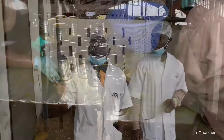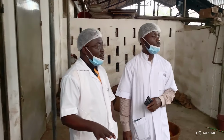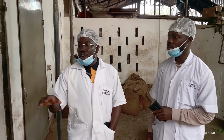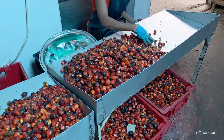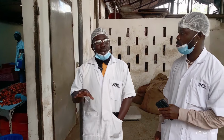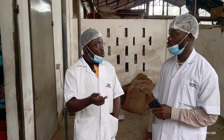Alright, so this is the picking area. When the raw fruits come, this is where we load them, and then from here, it goes inside. So they do manual sorting. When the fruit comes in, they weigh them, and then they sort them to remove the bad ones from the good ones. We have to weigh the spoiled ones as well, because we pay them per weight.